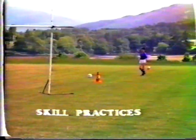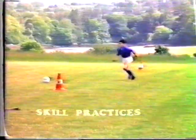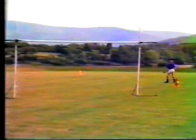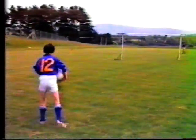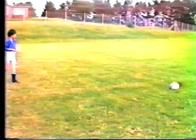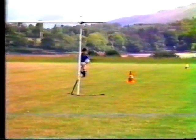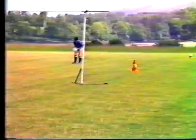To practice the short free, players here are on either side of the uprights. From a position directly in front of the goal, the ball should be placed gradually nearer and nearer to the sideline, thereby varying the angle from which the shot is taken and increasing the difficulty of performing it successfully.